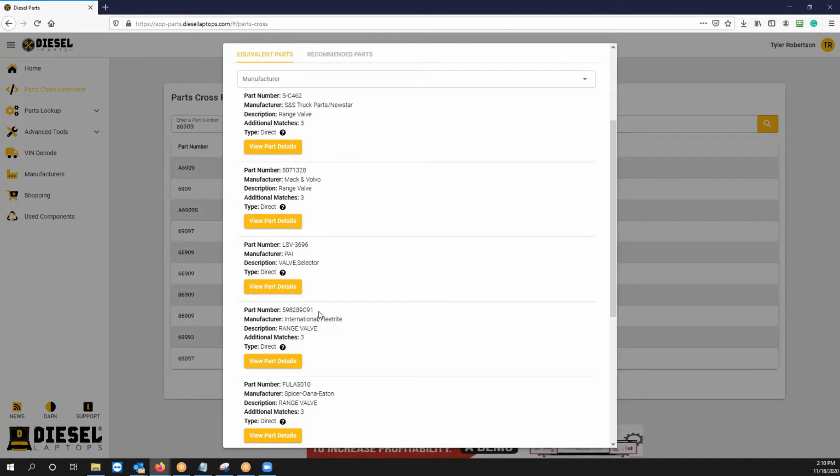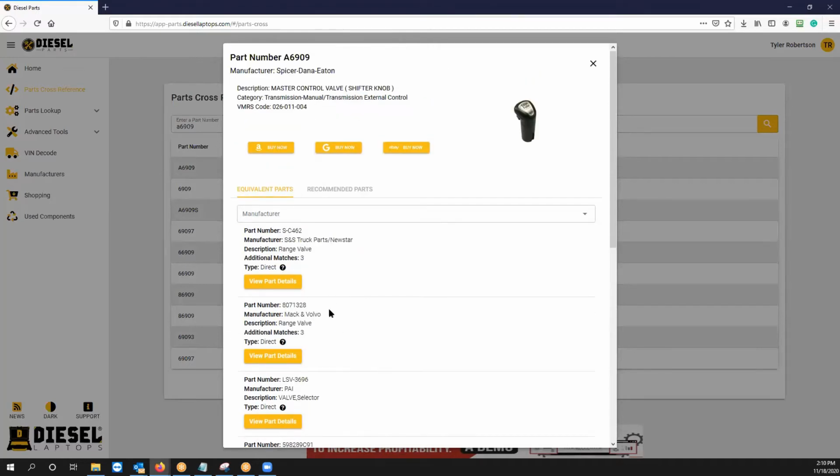So what our team has done is we take all these known matches and then we look at these groups of parts, and our search algorithm comes back and says, hey, manufacturer A crossed to this guy, B crossed to this one, but no one crossed A and B together. So these things are probably cross references. The ones that we believe are also legit cross references, we call indirect cross references. So you'll find quite a few of those in there as well.